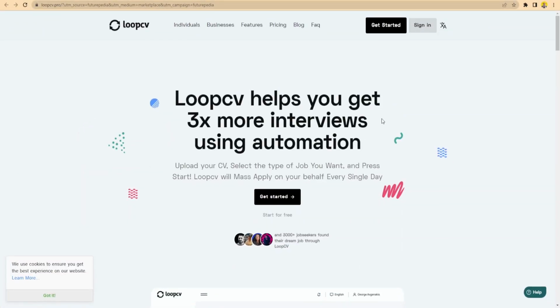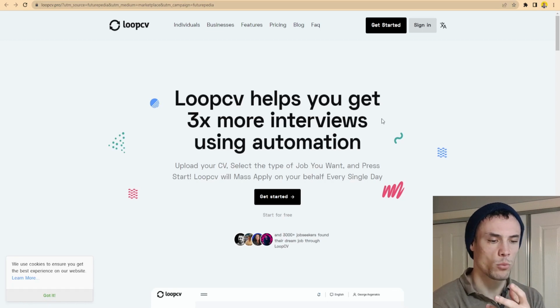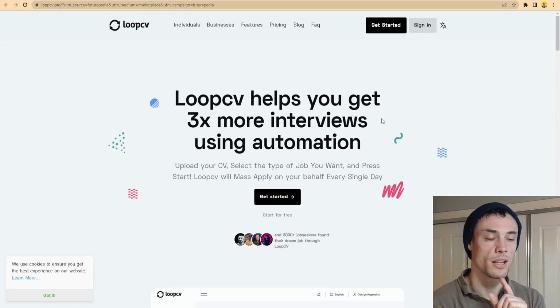Seems like we've gone in a bit of a loop from cover letters to resumes to automation, and we definitely have looped back to Loop CV. Now, Loop CV is a tool that allows you to get 3 times more interviews using automation. So upload your CV, select the type of job you want, and press start, and it will mass apply on behalf of you every single day. Now, that's the type of automation that could be very useful for you to land jobs based on your resume and CV that you've already provided. So if you're sitting there scrolling going, I don't know what I'm best suited for, this looks like a tool that could actually analyze what you're best suited for and then go and apply for those jobs.